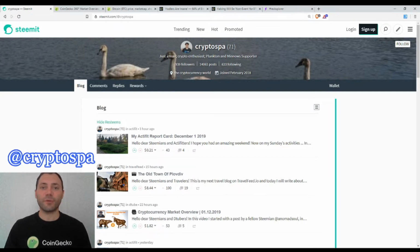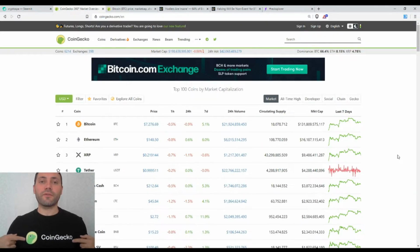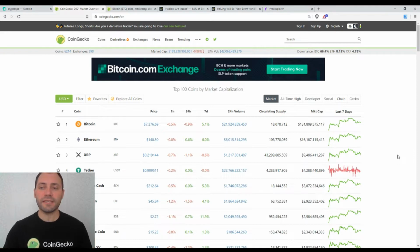This is my next cryptocurrency market overview. So let's start. Let's have a look at the prices of the major cryptocurrencies according to the beautiful site of CoinGecko. And we see that Bitcoin is trading at the level of $7,276, or its price has been fluctuating almost sideways for the last 24 hours.